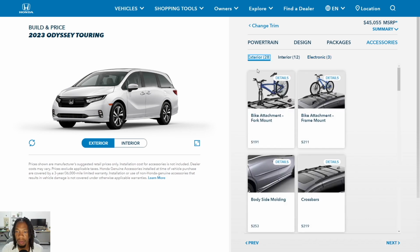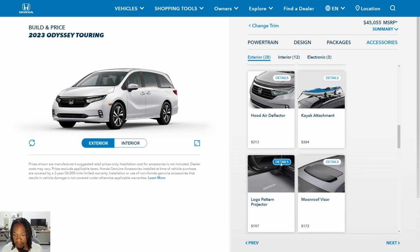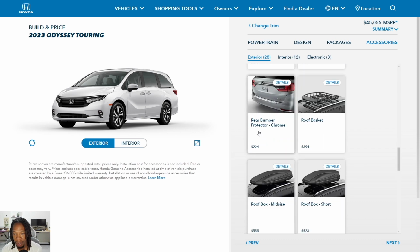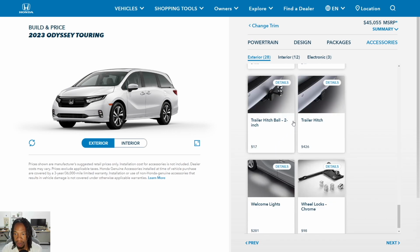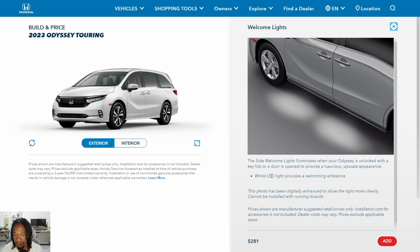And on the exteriors, take a look at this guy. You can black out the emblems. That's pretty cool. Look at this logo pattern projector. That's pretty nice. That's a nice touch. Make your Odyssey just a little bit more premium. You have the rear bumper, the chrome bumper protector instead of the flat black that's on it. Roof box. You get a tent if you want a tent. Add a hitch to it. Welcome lights. I like those.